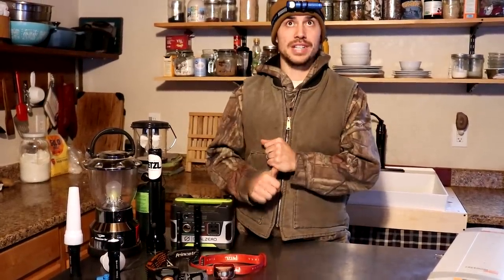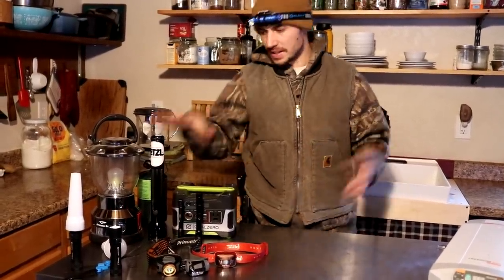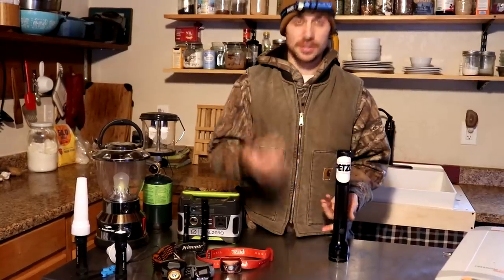We're always outside doing stuff. We're always inside working on projects, and we don't have a lot of light. So there's either a flashlight in our pocket or there's a headlamp on our head. So up until recently, this is kind of some of the stuff we've been using for flashlights. We have just your traditional big Maglite, which works great, but it does go through batteries.